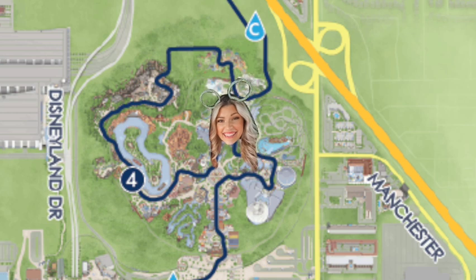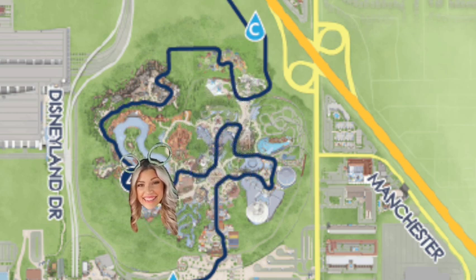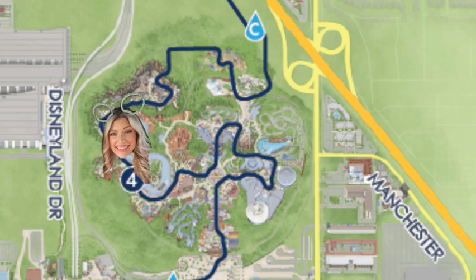Ready to run through the castle again? Well, it's time! Once you run through the castle, you'll take the first pathway to Frontierland and run once again along the banks of Rivers of America. Mile 4 will be located somewhere near the Haunted Mansion.